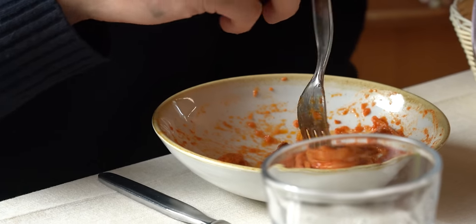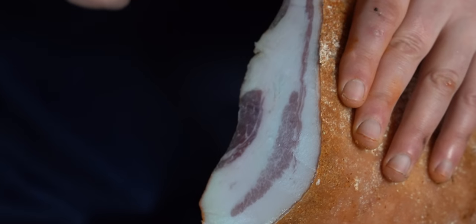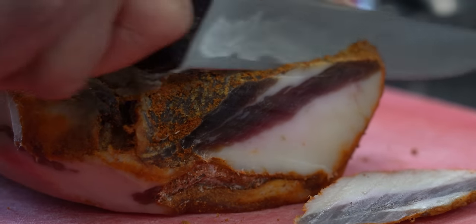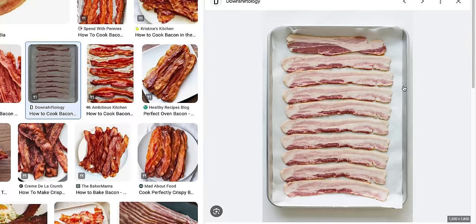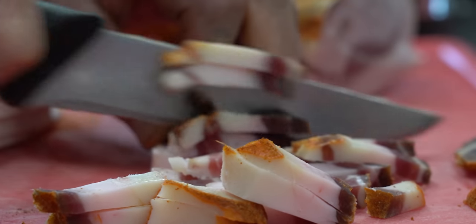I have a much clearer context now. I think I understand the product way better. I can definitely see now why this cured cut of pork is held in such high regard by the Italians themselves. I can confirm now that bacon just won't work as a substitute. So you never use bacon here? No. So next time we're going to see one of the best ways to use guanciale.